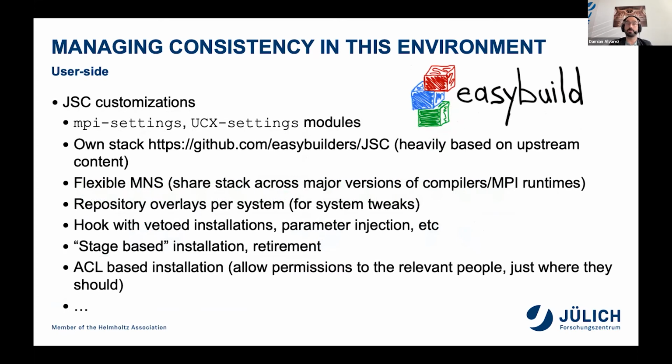Our stack is available on GitHub. So we have a number of other tweaks that probably don't make sense to go too deep into. If anybody has any question, I'll be happy to answer.